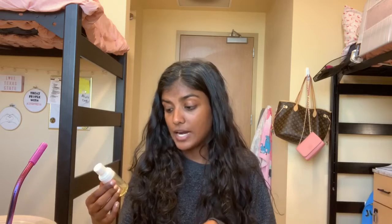Next is sunscreen. If you live in Texas or anywhere where the sun is evil, you know you need this. This is just the Supergoop SPF 50. I'm actually pretty allergic to sunscreen. This is the only one that does not break my skin out into hives. So if you are super sensitive to sunscreen, or if you break out super easily, I really recommend this. I will link it down below. It is slightly pricey, but in my opinion, it's completely worth it.